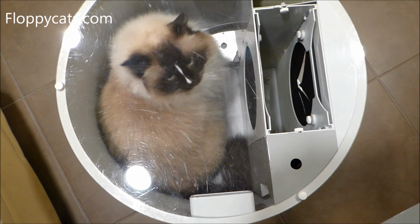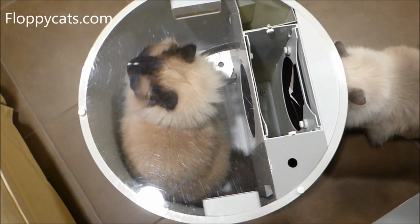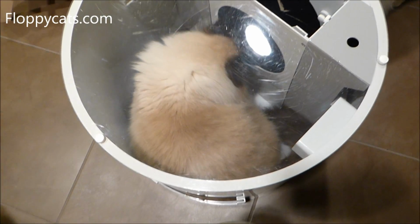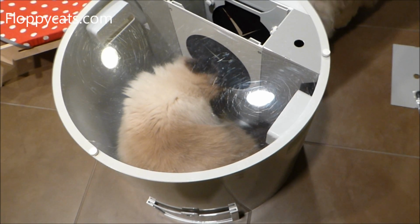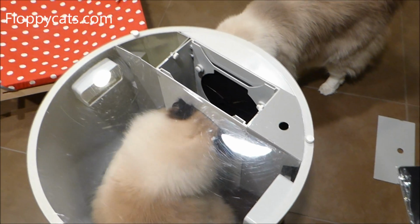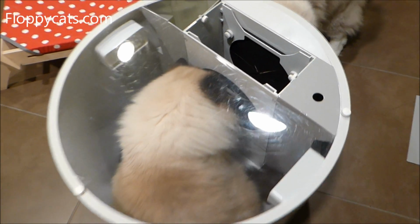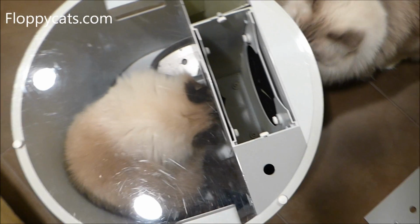Okay, I just put him in there. This would feel so claustrophobic for me. I feel kind of bad for him. Let's see if he goes out. He's my adventuresome cat, so I'm hoping he'll... Look at Chiggy. Hey, Charlie, are you in there? Go fruiters. Go fruiters.